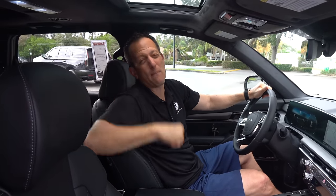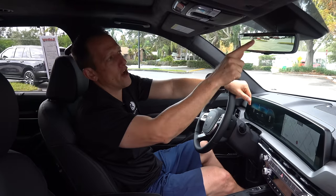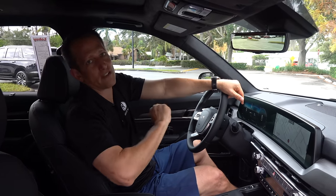We have a standard sunroof for the people up front, and we have a panoramic fixed glass roof for the people in the mid row and the third row. And then the cherry on top is a nice digital rearview mirror. And no, that's not a Type R, that's just a regular Civic.